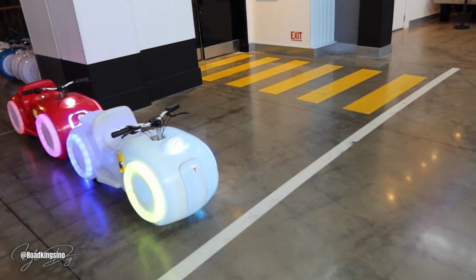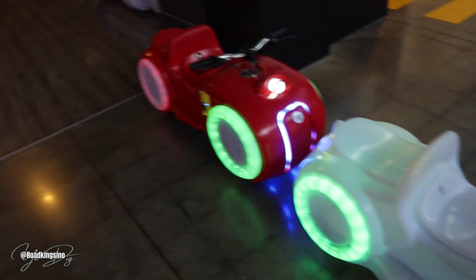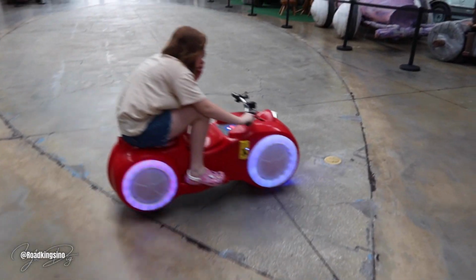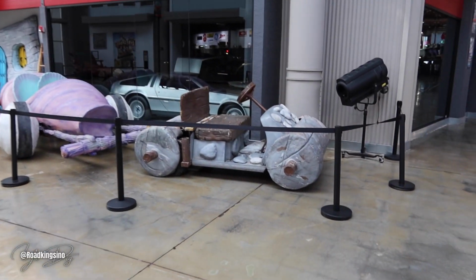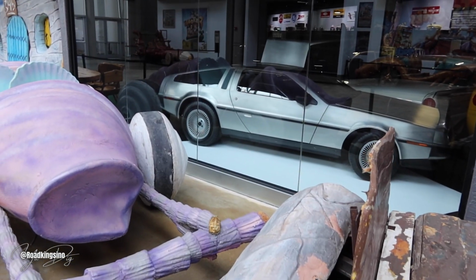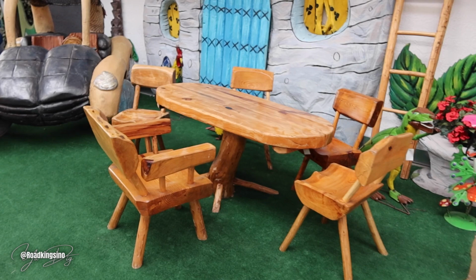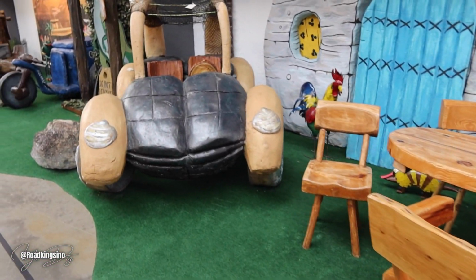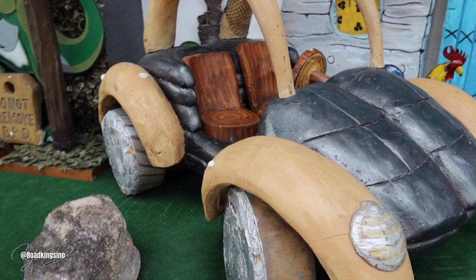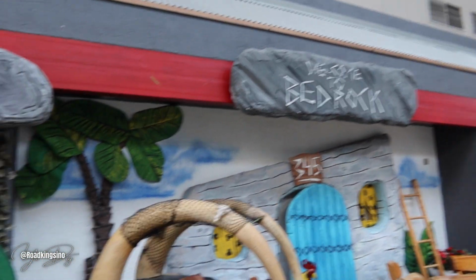These look pretty cool right here. I think I'm a little too big for these motorcycles. Alright guys, this is the kind of whips they used to rock out with during the Stone Age. Check them out. Y'all see that thing right behind there, huh? To ride out in that, man. Welcome to Bedrock.